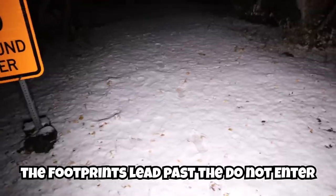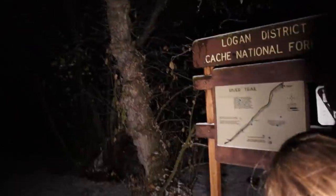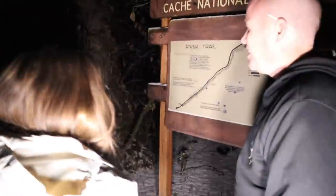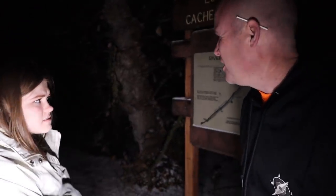Okay, the footprints lead past the do not enter. Turn around. What does this mean? Okay, guys, what do we do? Should we enter and follow the footprints? Hey, this trail, I know where we are. This trail follows the river, but there are little huts up in the woods. Should we try to go down it? There's huts? Well, they're like little shack type things.